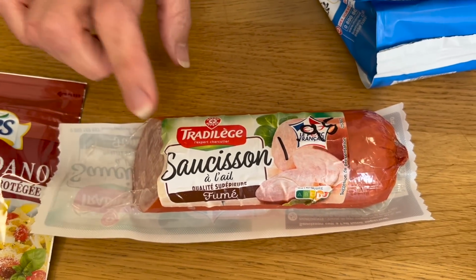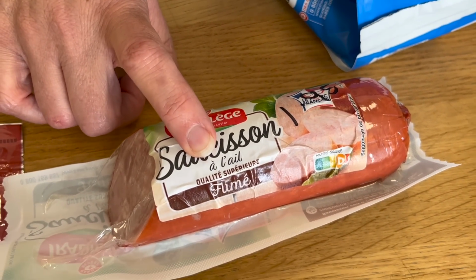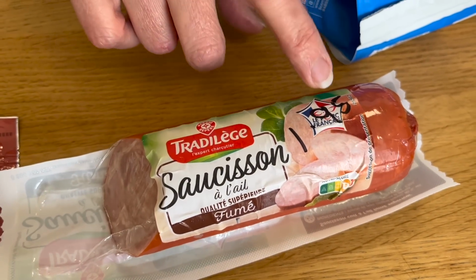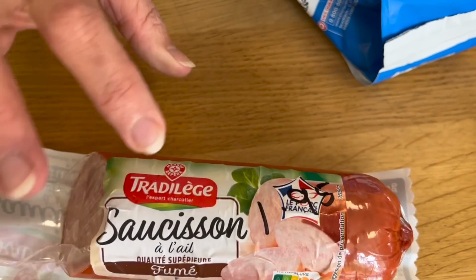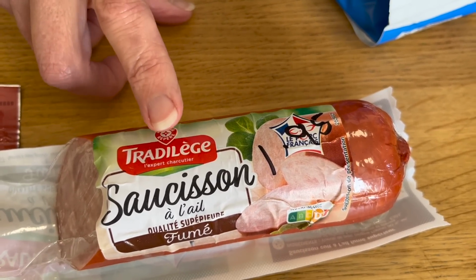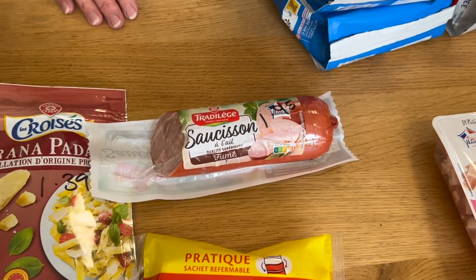The next one, and this is fabulous. This is a smoky garlic smoked sausage. Smoky sausage with garlic in it. One of those, for $1.95. That will do us for a whole meal. I'm going to make a Spanish lentil and potato stew, and that absolutely elevates it.